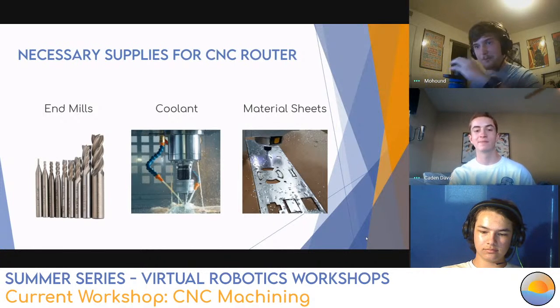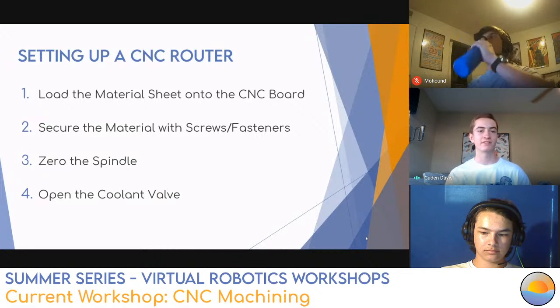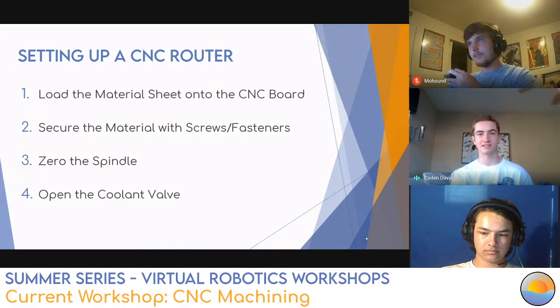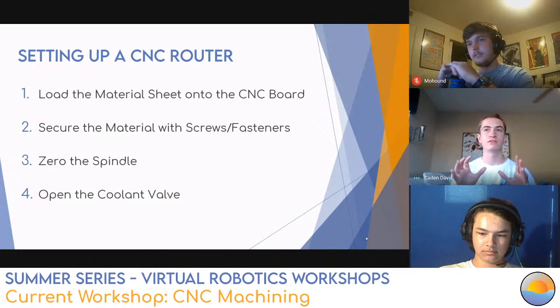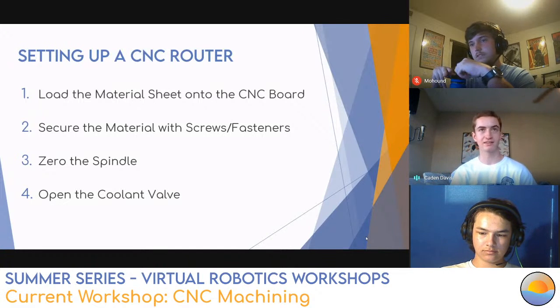All right, continue. Setting up a CNC router. This kind of ties back to what we said before. You first load the material sheet onto the CNC board. In our case, it's the MDF spoil board. When you load the material sheet, you want to make sure it's secure, because if you try to drill into something or mill into something that's insecure, then it will go flying everywhere, it will shake around, and it will likely break your bit just because the metal moving around is going to bend it.